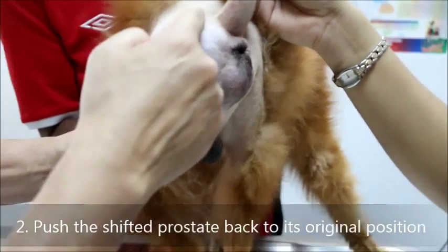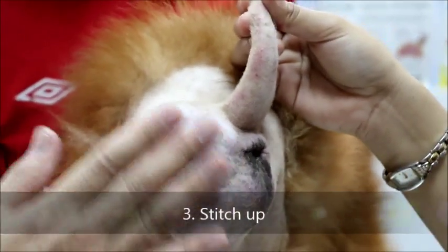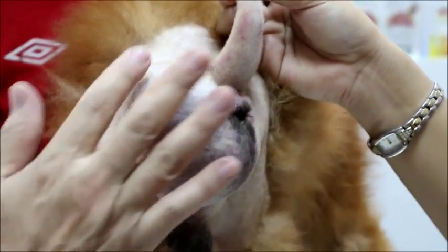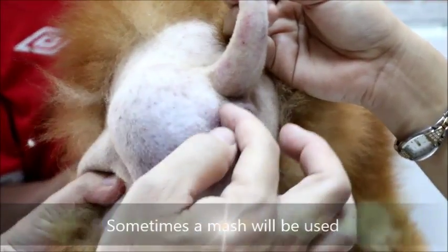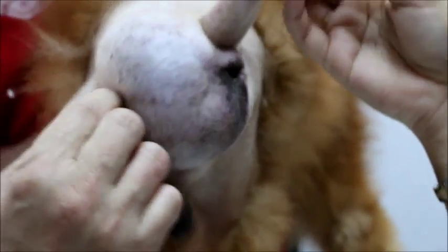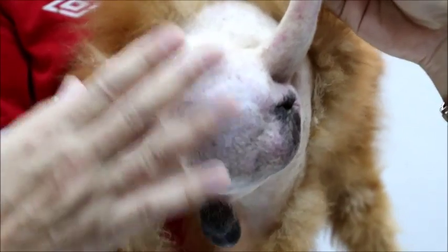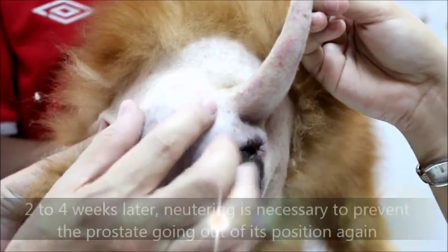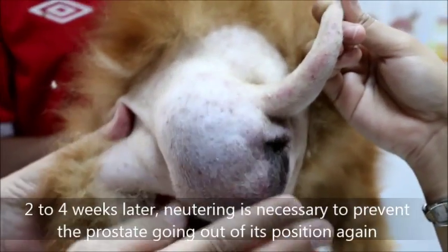So what we do is surgery. We cut open and then push everything back in. The best is to cut open, but there's a sac. Push the sac in, don't cut the sac. Then the sac goes in, then push up the muscle, the rectal muscle, the inner muscle, up to the side here, and then close the hole. In some cases, you put a mesh over the peritoneum. Then, of course, cut off the excess skin, and then it's closed up.